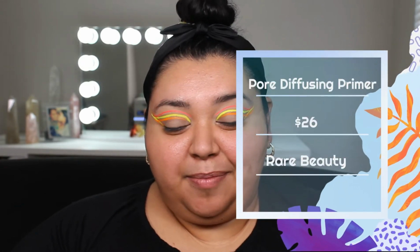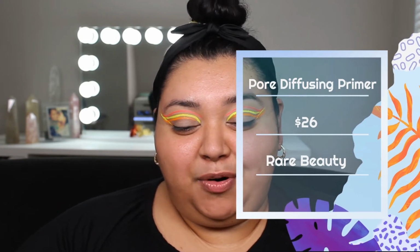So we're gonna go in with the Rare Beauty Always an Optimist Pore Diffuser Primer, and it looks like this. You guys, if you have not been watching me, I absolutely love pretty much everything Rare Beauty. Honestly, I don't think there's much that I don't like, but I am excited for this one. So let me read you a little bit of the description.